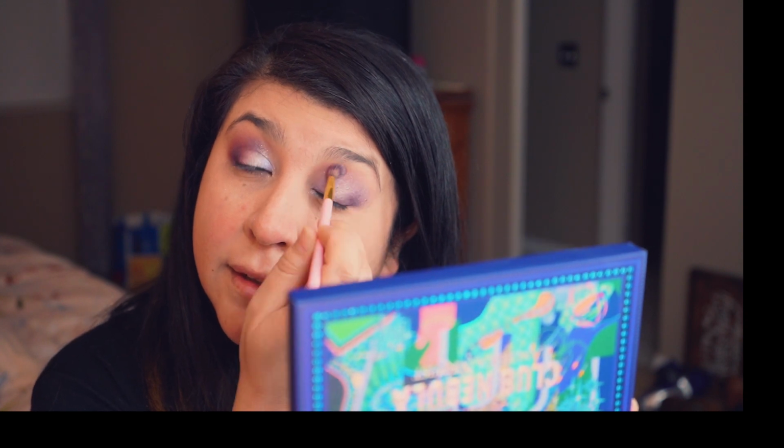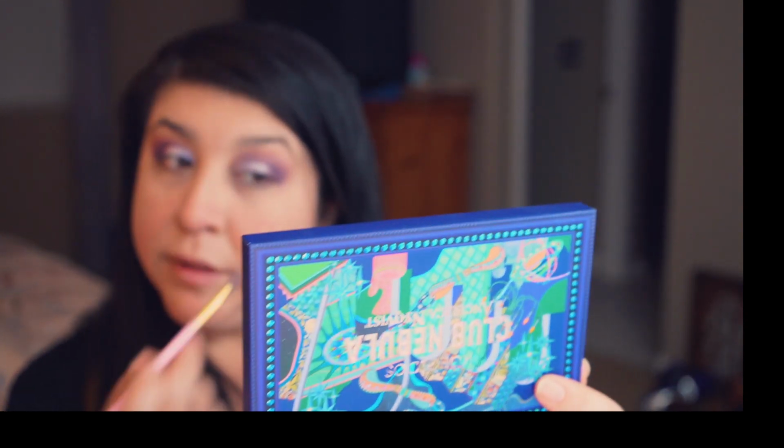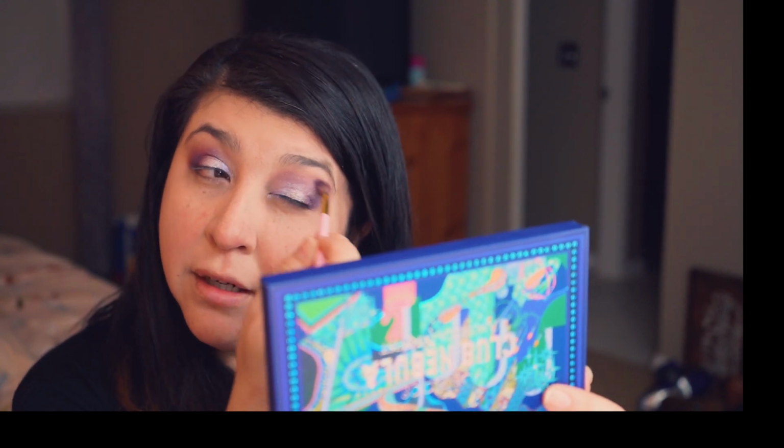Again, I have the same issue that I've been having lately, which is that I can't get the color to adhere to this part of my eye, and it's something about the shape of my eye socket that I just need to learn to work with. I'm trying to get it up higher. I feel pretty good about that. So I'm going to step off camera and do my eyeliner and my mascara and some lip gloss and finish the look, and then be back to show you what it looks like. It always looks kind of crazy right now at this point.